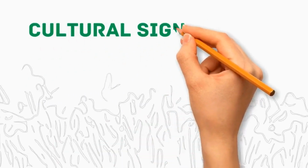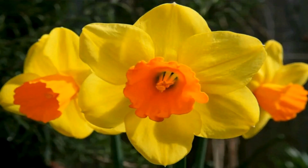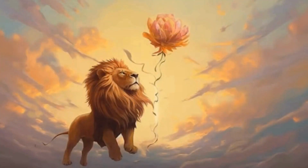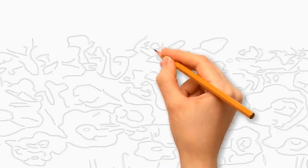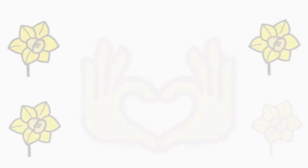Let's discuss the cultural significance of daffodils. They are associated with the arrival of spring and the renewal of life. Their vibrant blooms symbolize new beginnings and fresh starts. They are seen as a symbol of hope and optimism. Their bright and cheerful colors are a source of inspiration and encouragement. Daffodils are sometimes used as a symbol of love and affection. In Wales, the daffodil is the national flower.